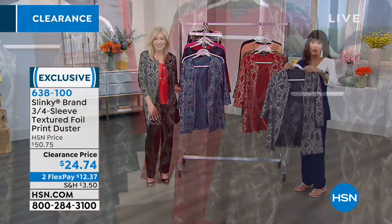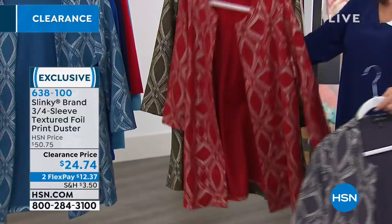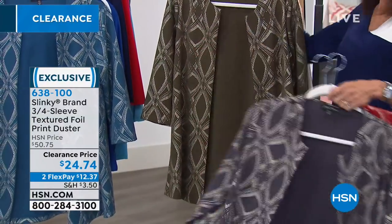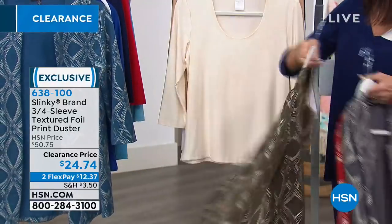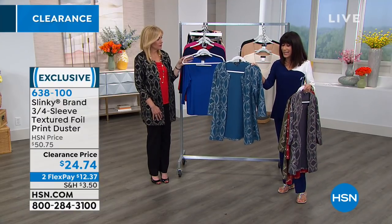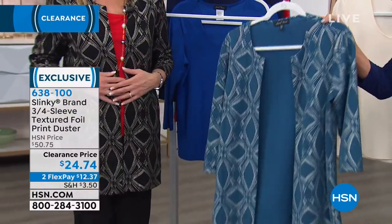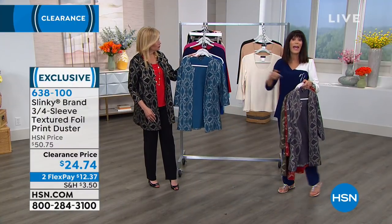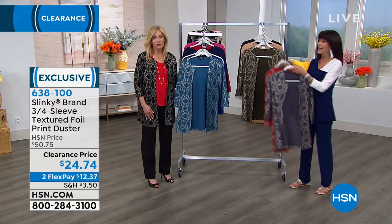So here are your color choices. Here it is in charcoal. We then have it available for everyone in a beautiful Merlot. We then have it available in olive. That's great. Next over here, we have it available for everyone in a spectacular teal. We then have it available in black that Jackie's wearing. So those are all of your choices. And of course, 2 flex pay. And if you have the HSN card, by the way, you have the extra flex pay payment on everything.